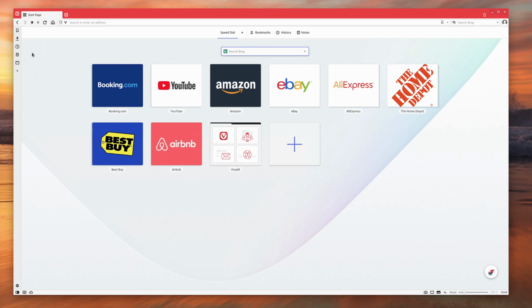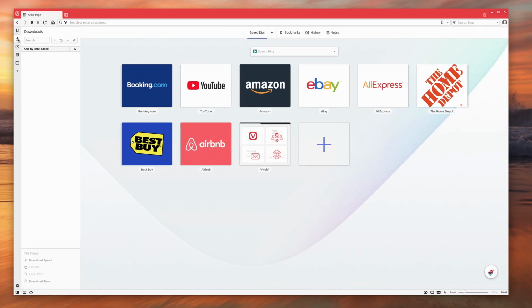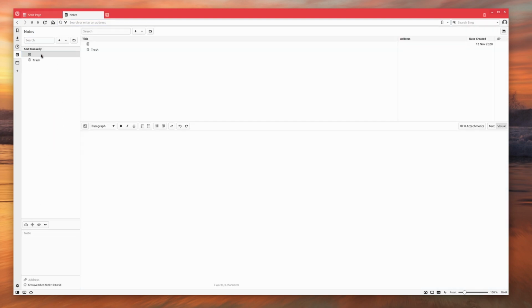Vivaldi also uses a sidebar that lets you access some features like the download manager, bookmarks, history, a note-taking application, and some website shortcuts. As all Chromium-based browsers, it supports the extensions from the Chrome Web Store, and it even lets you tweak the keyboard shortcuts. So Vivaldi is basically the browser you might want if you spend your whole day inside a web browser and you really want to tweak how it works to ensure that you're the most productive in it.